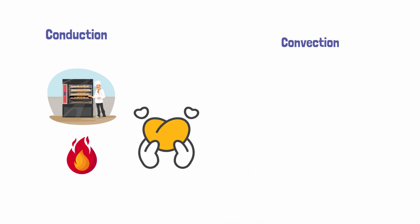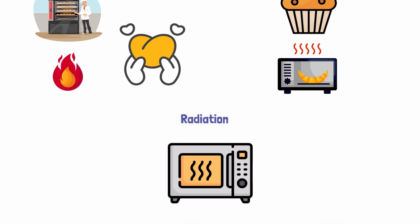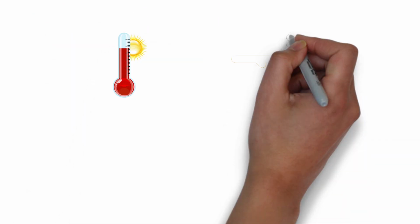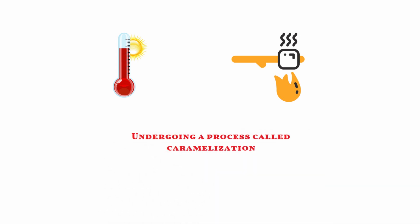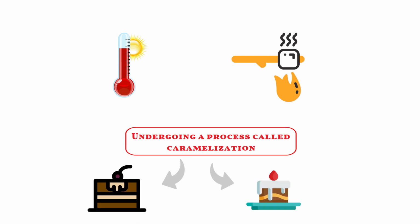Convection, the circulation of hot air around the oven, ensuring even baking. Radiation, direct transfer of energy from a heat source to the food, like when broiling. And speaking of heat, did you know that when you heat sugar to about 320°F, it darkens, undergoing a process called caramelization? This not only gives a beautiful color but also imparts a rich flavor to your desserts.